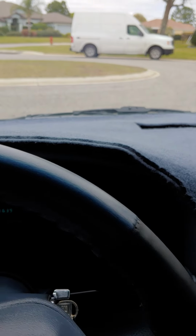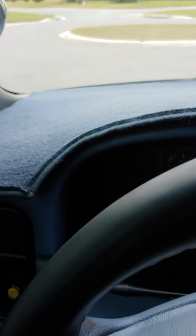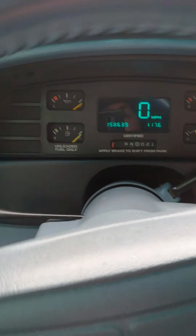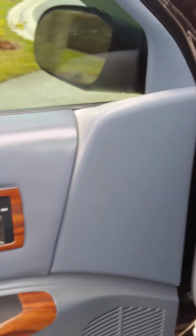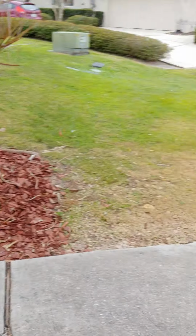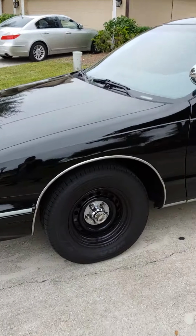I'd be interested to watch the video and hear what the engine sounded like when I gave it some gas, because it does sound good when you're in the car. It sounds great. All right, and I guess that's it for the video. Turn the car off. Get one more shot of my dirty 96.